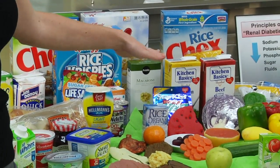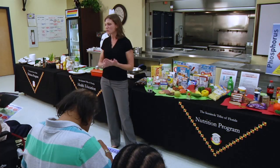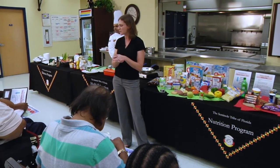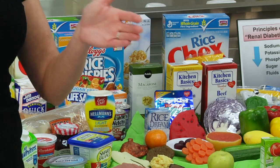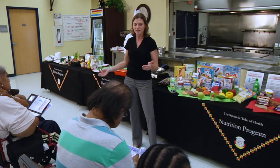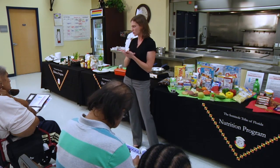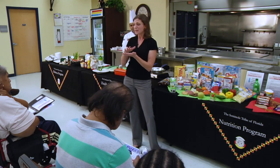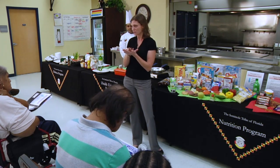Some juice is okay. The thing to remember is you're also, like we talked about, having to watch your fluids, right? Because the fluids are adding up between each time that you go and have your treatment done. So sometimes you're on that fluid restriction. So always remember, if it's liquid at room temperature, that counts as a fluid.